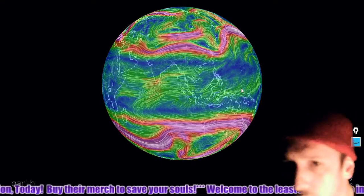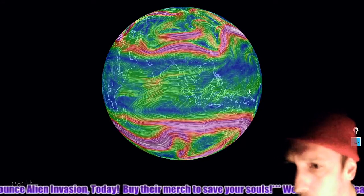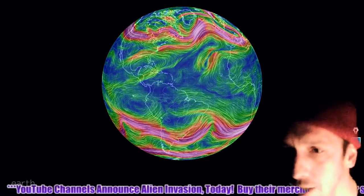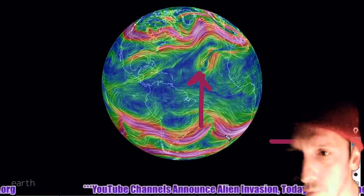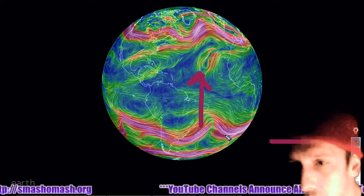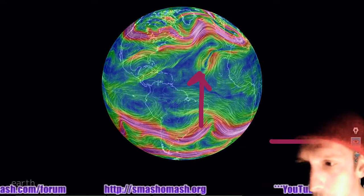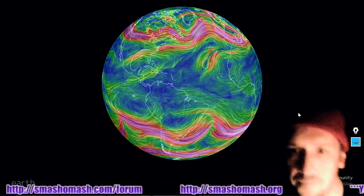Next, looking at the jet streams, here are the jet streams of the eastern world. Here are the jet streams of the western world. This will give you a quick insight if you know your meteorology. And check out this extreme bend here in the eastern Atlantic. Oh, we've got some somewhat backward jet stream flow there over the South Atlantic as well.